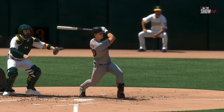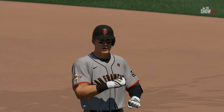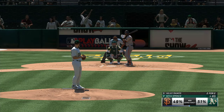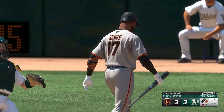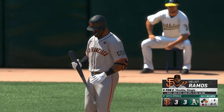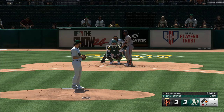Nice job going the opposite way with it, letting the ball travel and not allowing the barrel to hook around the ball. It's so frustrating when you see a good pitch and your hands roll over. It was on the outside part of the plate, and he approached it perfectly. And a foul ball. Canna stands at first with one out.